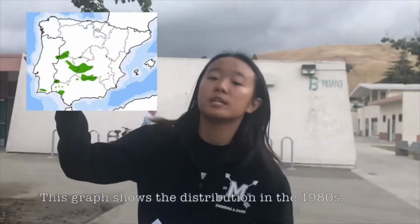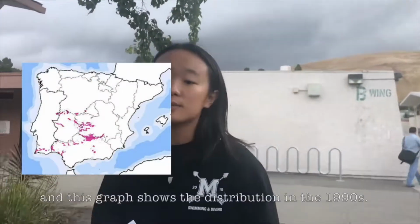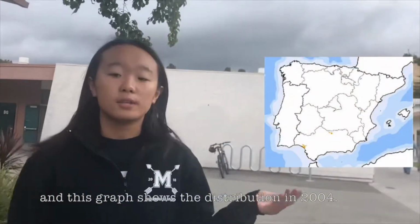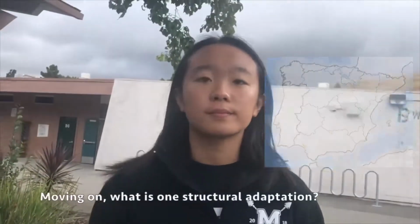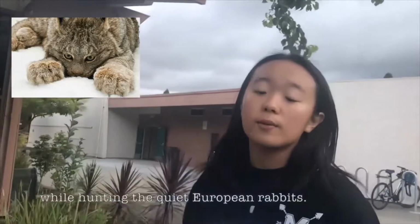This graph shows the distribution in the 1980s, which was conducted by retrospective surveys, and this graph shows the distribution in the 1990s, and this graph shows the distribution in 2004. Moving on, what is one structural adaptation? They have thick fur on their paws to give them stealth while hunting the quiet European rabbits.